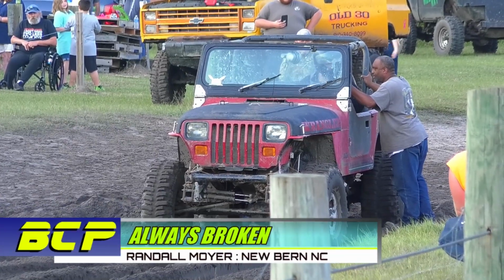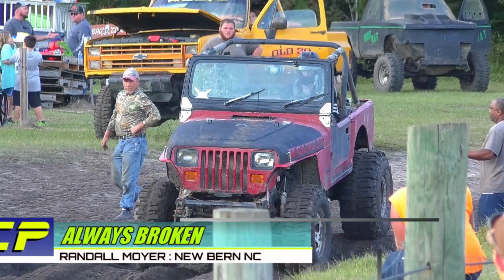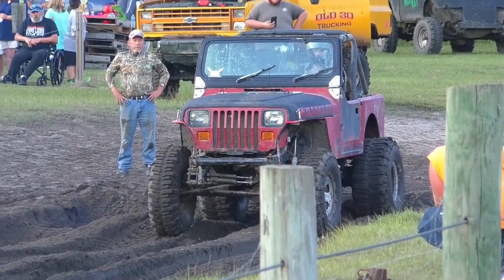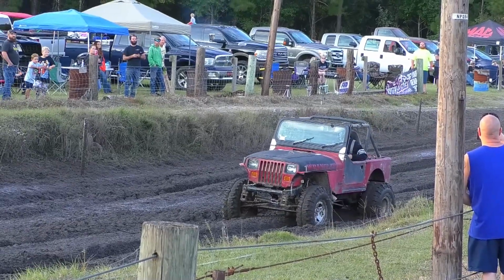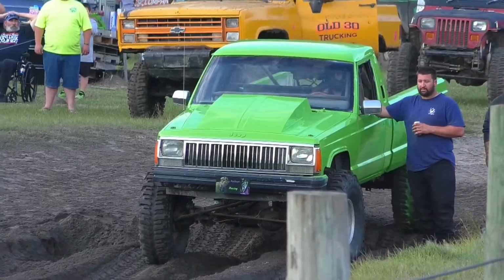Now we're going to take a look at a run that happened a little earlier. Remember, we said this was Randall Moyer's Jeep. Well, there's Randall Moyer at the wheel, and there's Russell getting him lined up. Watch what happens here. Lost power very, very quickly, so hopefully they'll figure out what happened there, and it won't happen again.